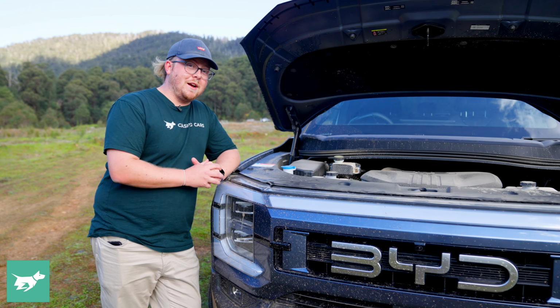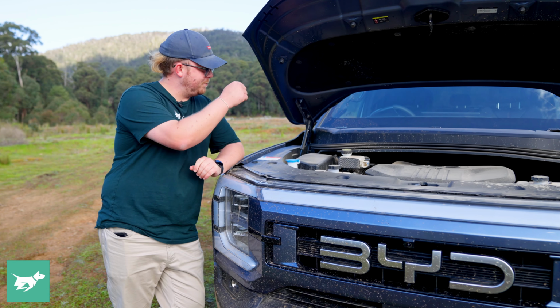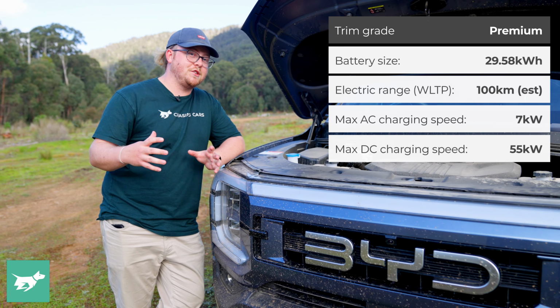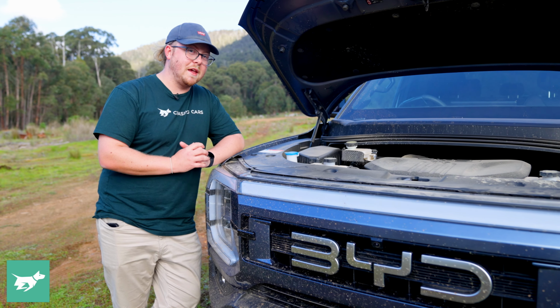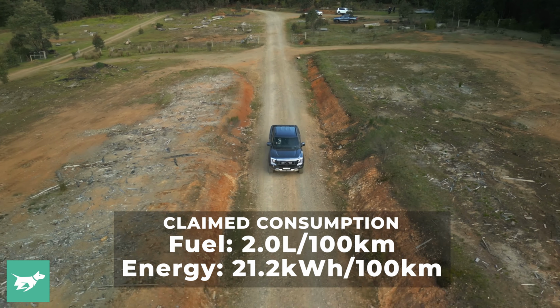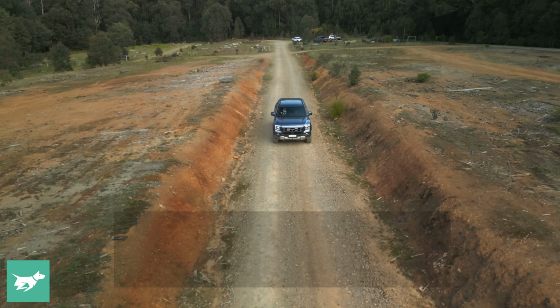So this BYD Shark 6 has a 29.58 kilowatt hour battery pack positioned underneath. It's actually built into the chassis, and it should give about 100 kilometers of electric range, BYD says. So with this BYD Shark, the powertrain is capable of doing just 2 liters per 100 kilometers combined. That's with a full battery. With a flat battery, they're saying around 7.9 liters per 100 kilometers.